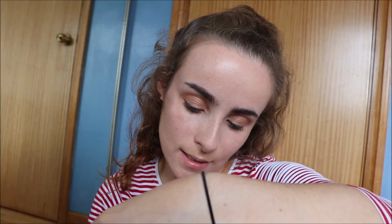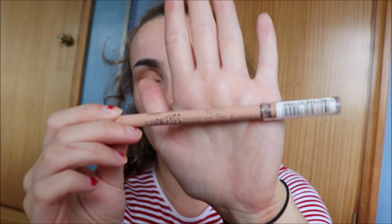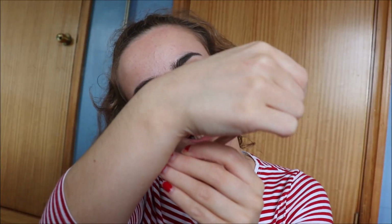The next thing that I like to use is the Scandaleyes Rimmel London Kohl eyeliner in nude, I think, in the shade 005 Nude, and I just use this underneath my waterline. It just opens up the eye and makes you look more awake and fresh, which is always a good thing. You can see the difference there.